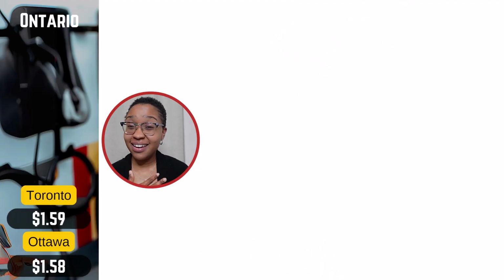Gas. When I landed in Nova Scotia, the gas per liter was $1.84. When I left that day in Toronto, it was $1.60. So hidden costs, little things that add up that make the cost of living per month even more.